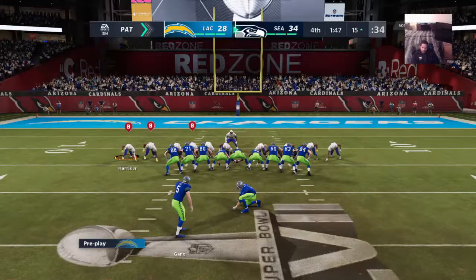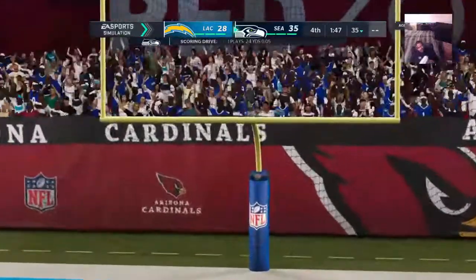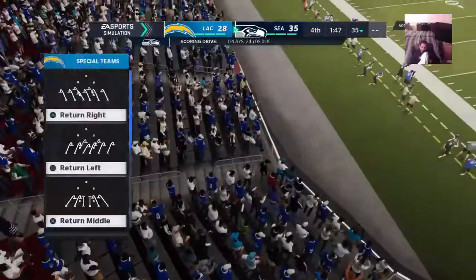Deserves our respect, deserves our excitement. But I'm looking at the clock and I'm thinking, there's a long way to go. Ideally, they would have liked to milk a little bit more time off now.